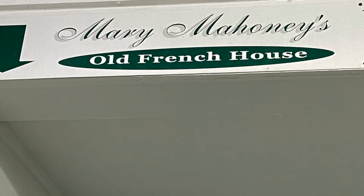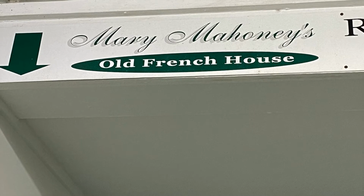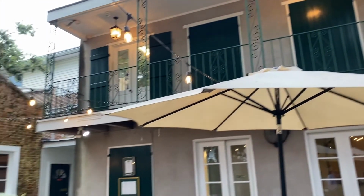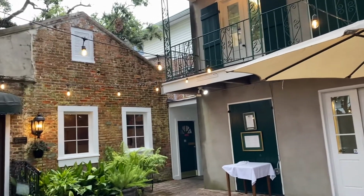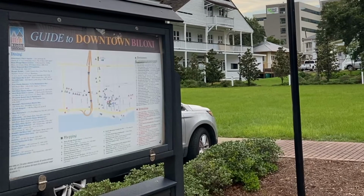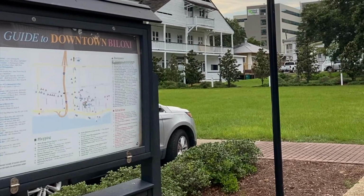The next evening, we decided to venture out for some local cuisine. We landed at Mary Mahoney's Old French House restaurant. It's located right off the main strip here in Biloxi at the entrance to the downtown area. We found these downtown shops and restaurants to be rich with old Southern charm.